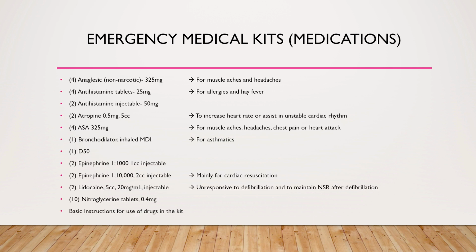In terms of the medicines, these are the meds that are required. They have 4 tablets of Tylenol. They've got antihistamine in both tablet and injectable form. They have atropine. You have 4 tablets of aspirin. You have an asthma pump. You have 1 ampule of D50. You've got both epinephrine concentrations. Then you have lidocaine and nitro.